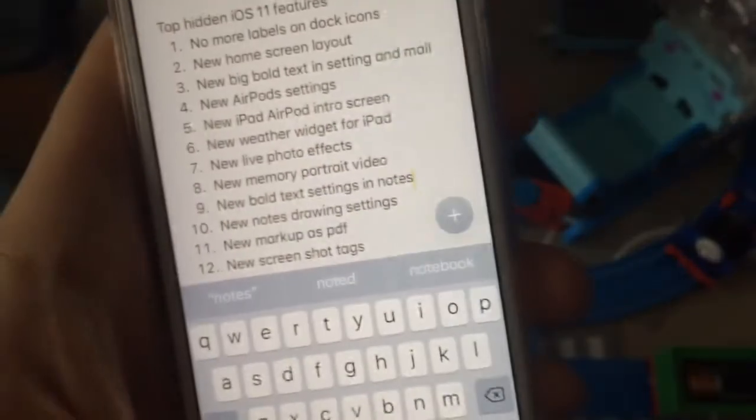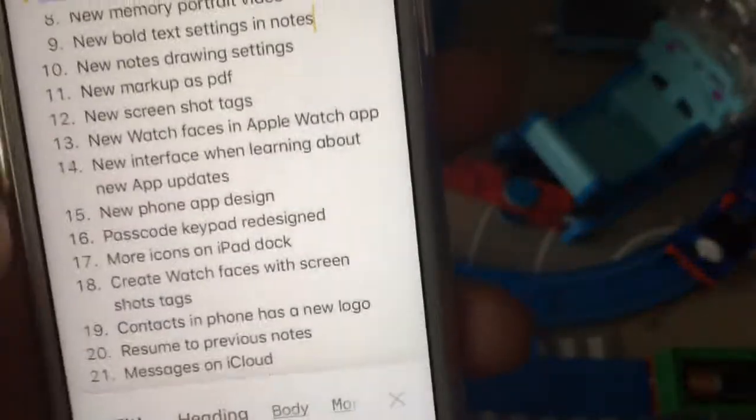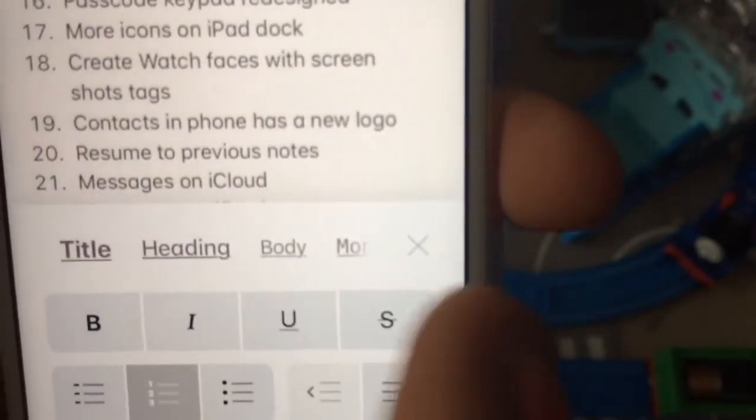The next one is new bold text settings in notes. If you wonder what that is, it's basically when you go up to here, hit the A button, you now have other options right here, just like that. You can even put a title, heading, monospaced, just like that.